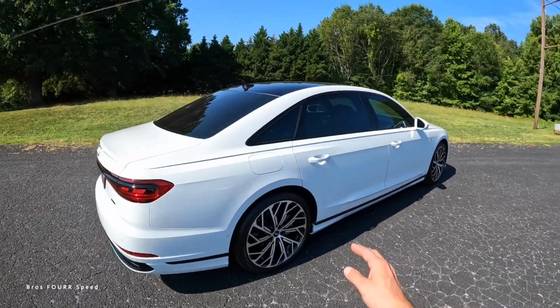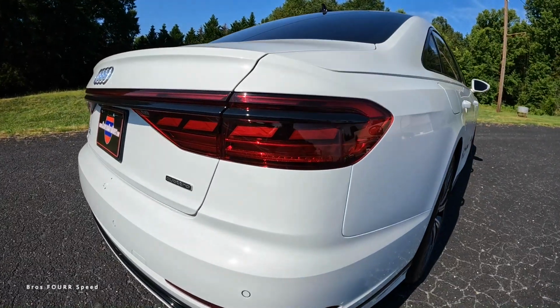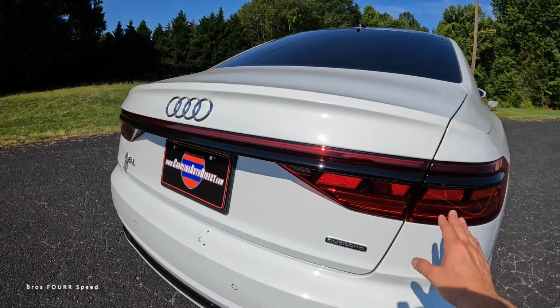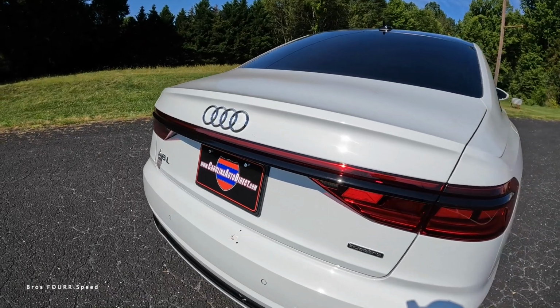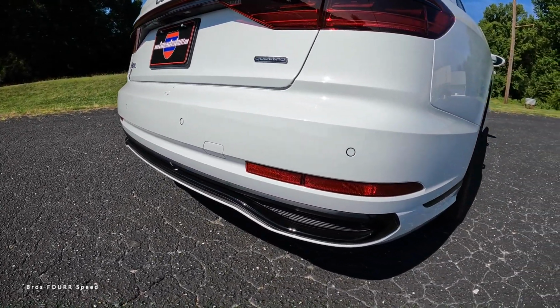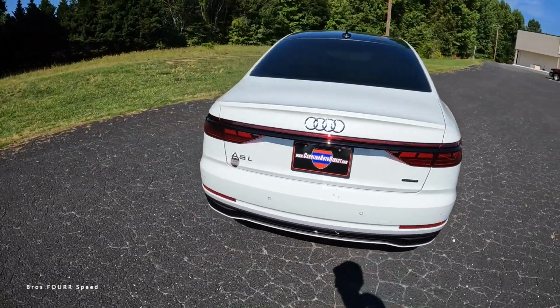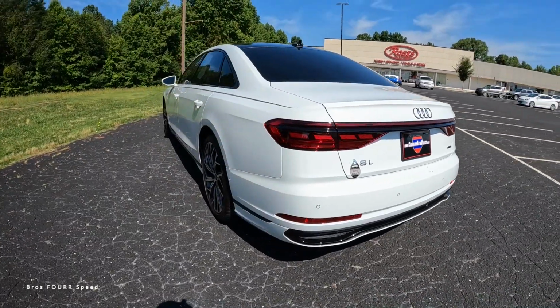Making our way in back, you can see that sharp line cutting all the way towards the taillights, and then a nice design for these LED lights. They're even connected with a cool looking LED bar. Got some nice body contours on the trunk, Quattro badge, and then more sharp lines throughout the bumper with parking sensors and a gloss black trim piece. Definitely a pretty stylish vehicle overall.